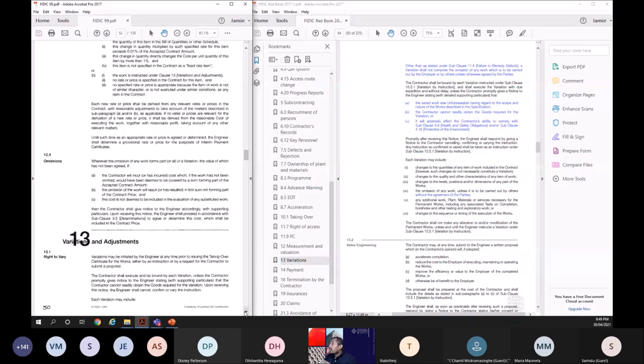In 99 also, if an instruction is given for a variation, the contractor is bound to do so. The only situation where the contractor can say that he will not do the variation is here: the contractor shall execute and be bound by each variation unless the contractor promptly gives notice to the engineer, stating with supporting particulars, that the contractor cannot readily obtain the goods required for the variation. That is the only place where the contractor can say he cannot do that. This was a very big problem in 99, because if you instruct something that cannot be done by that contractor, he still has to do the work because it is not covered here. If he can prove that he cannot get the goods only, he can object, otherwise he had to do the variation.